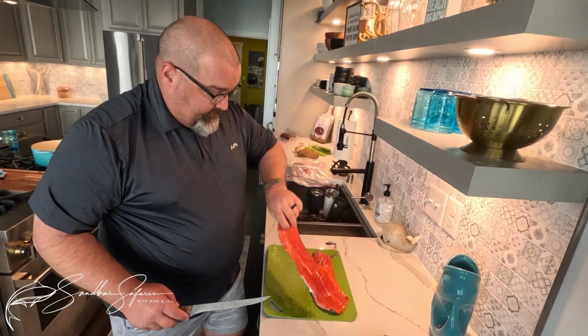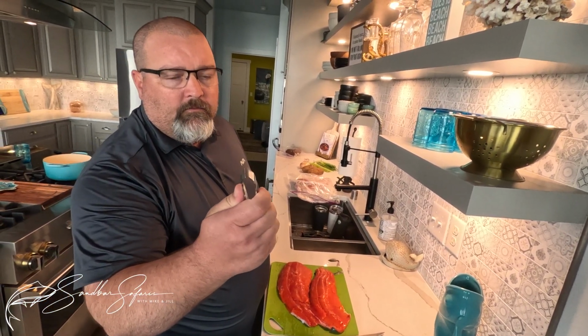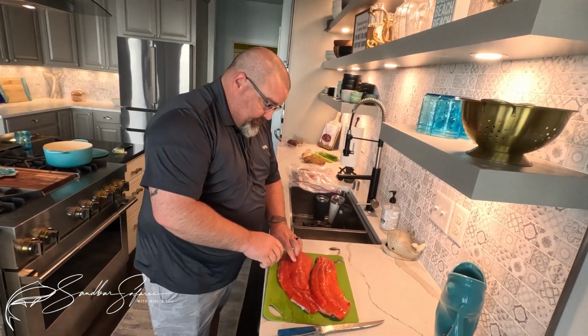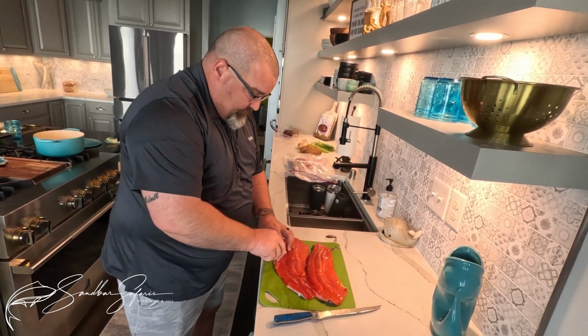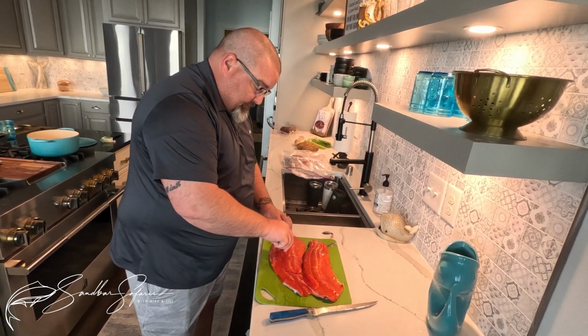Once you get the skin off, special salmon bone plucker tweezers here. You just feel the bones, grab hold of them, pull them out. Yeah, that's simple.